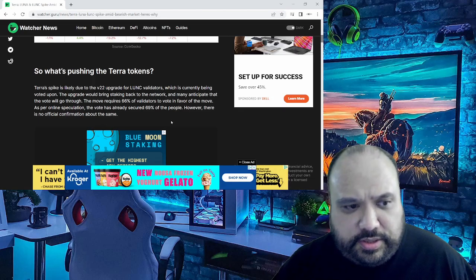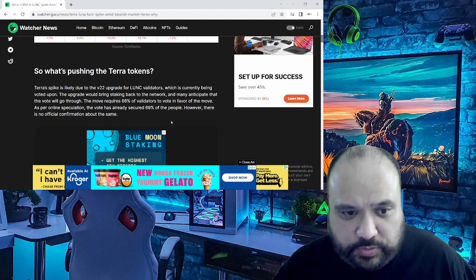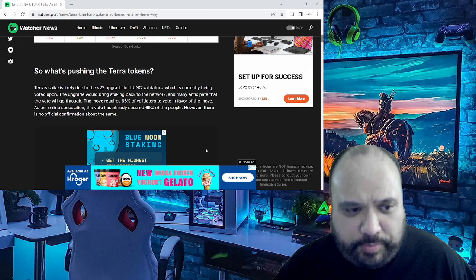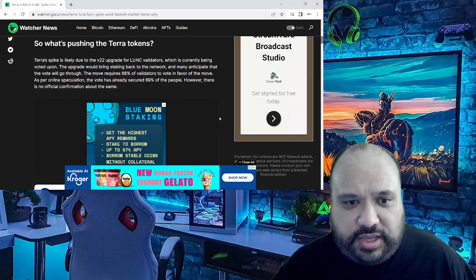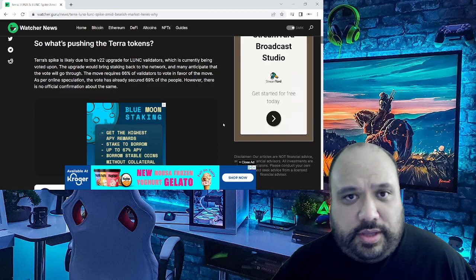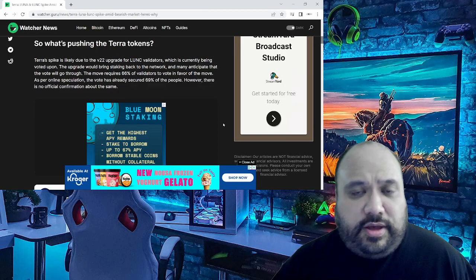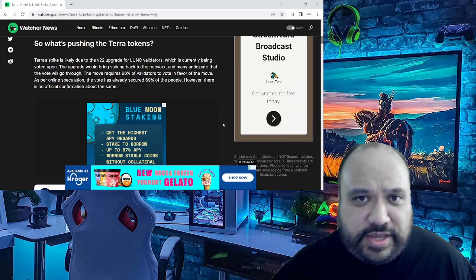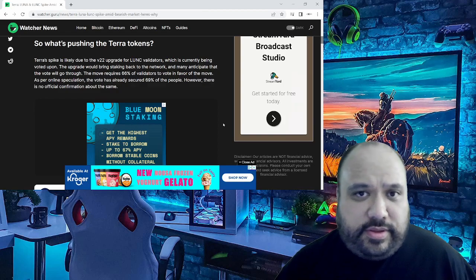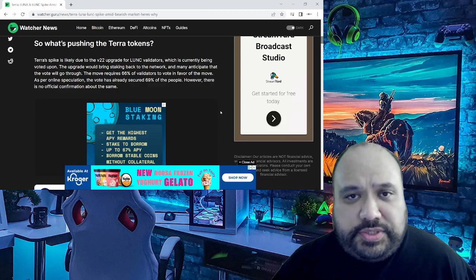So, like it mentions, Terra's spike is likely due to the V22 upgrade for Luna Classic validators, which is currently being voted upon. The upgrade would bring staking back to the network, and many anticipate the vote will go through. I personally look at staking as a win-win. Whenever you have staking, you have a certain amount being taken out of the circulating supply, and then combine that with, for instance, the 1.2% burns. I mean, if anything, we'll see a decent pump.